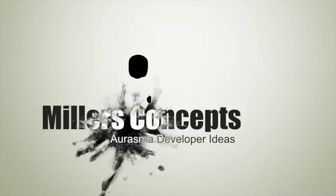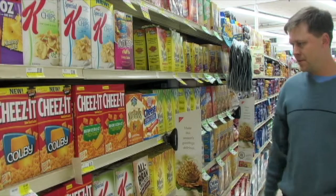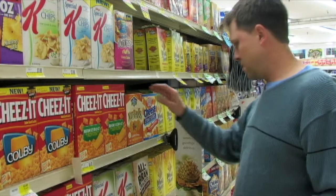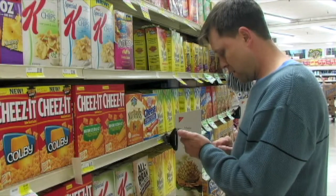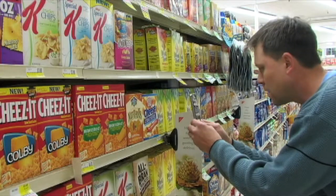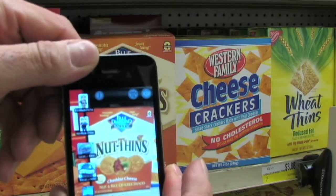My name is Randy Miller, and today we're going to be talking about Blue Diamond products. This is only a demo, but this is what I'm showing you, what's possible. So when someone's actually going through the store and looking at the shelves, and if you see a little Aurasma logo on the bottom right-hand corner, that represents, maybe I should scan this in. Well, when you first scan it in, you get this.